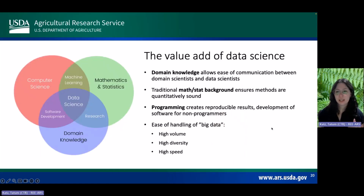So what is the value added of data science? I hope I've shown you throughout this talk naturally what it will be. We can use domain knowledge to enhance ease of communication between the domain scientists and the data scientists. We should be able to speak your language, and we can help issue spot in ways that traditional statisticians or mathematicians may not be able to. But having that classic math stat background helps us make sure our methods are quantitatively sound. Adding in the programming component helps us create reproducible results, and we can help deploy software for non-programmers, like that data dashboard. You don't need to know how to do the model. You just need to plug in the data points, and we can do the model for you. And here, I hope I've also shown you the ease of handling some of that big data, so that high diversity especially, but other types of big data might be high volume, where you have a lot of data, or you might have high speed data coming in real time that you need to analyze as it comes in.